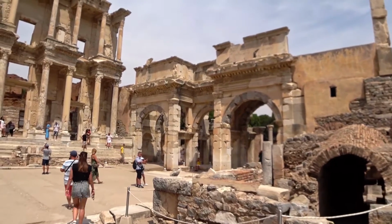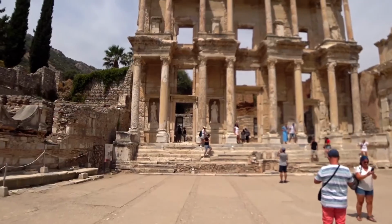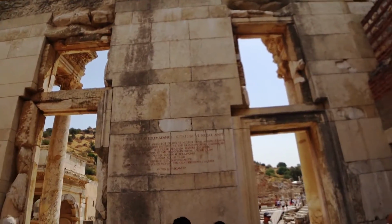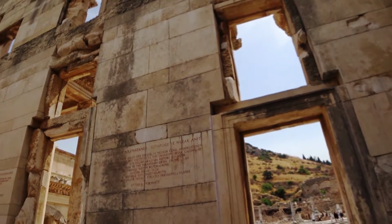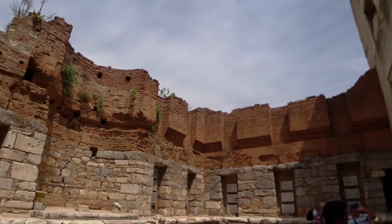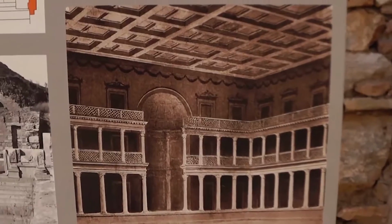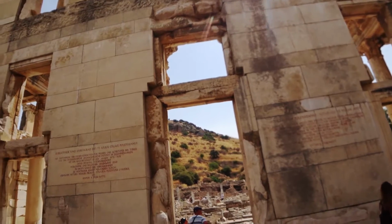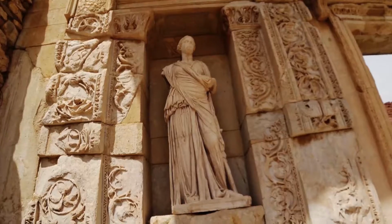Okay, so this is the Celsus Library, which can also be called the Heroon because it was built over the burial chamber of the deceased. And what we're actually looking at here is the facade of the library. The inside of the library was just plain brick. And then covered with marble. The library itself was destroyed in an earthquake in 270 AD, so it wasn't rebuilt, and all was left was the facade, and that just served as a beautiful rear wall of a fountain in the street here at Ephesus.